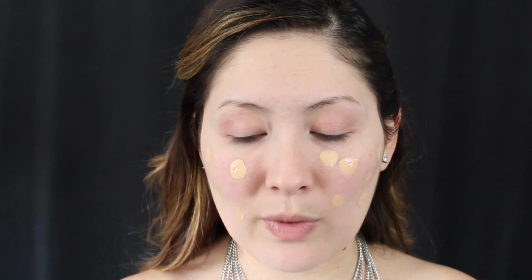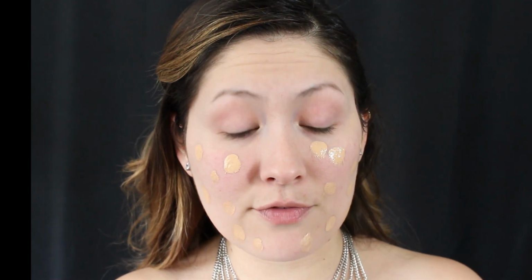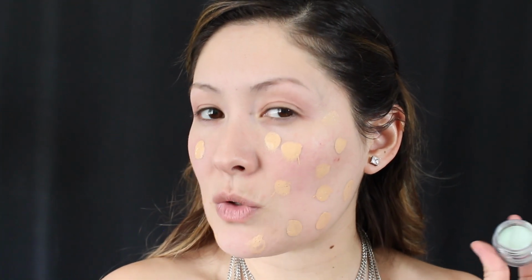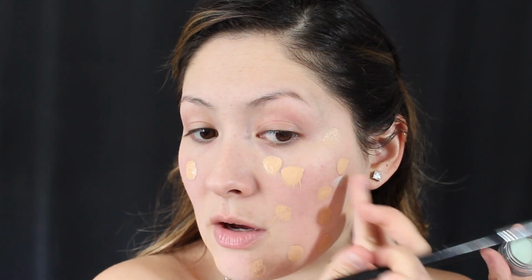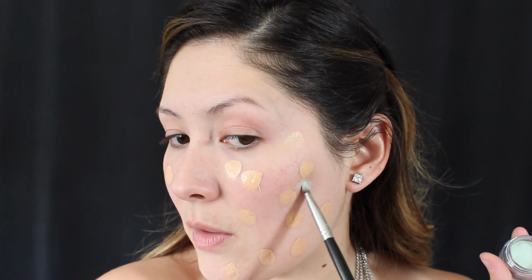Now I have very little redness on my cheeks, not so much where I'm concerned and need a green primer, but as you can see, I do have one little acne mark there, so I'm going to be going in with a green concealer. Now, a green concealer is different from a green primer, so make sure you're using the right product. A green concealer is going to help conceal any redness that you have on your face, but mostly is used for acne. So I'm going to dot that onto the affected area and just pat around to blend and concentrate the green concealer right on the red mark.